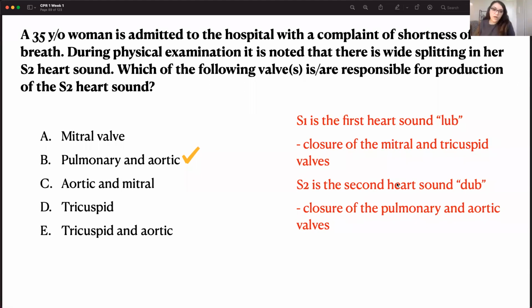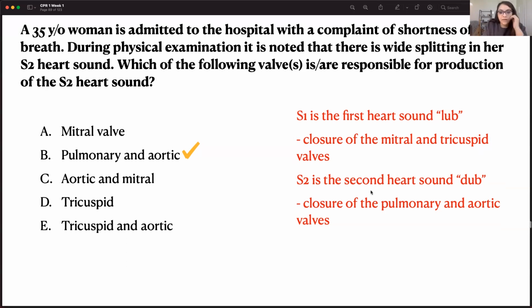No problem. Okay, perfect. So knowing your heart sounds also needs to be associated with what valves are closing. When we're talking about your S1, your lub, that's your first heart sound, and that's going to be the closure of the mitral and the tricuspid valves. When we're talking about your S2 sound, that's the closure of your pulmonary and aortic valves. And you just want to remember that these are associated with these specific heart sounds.